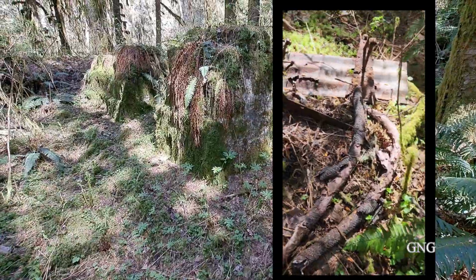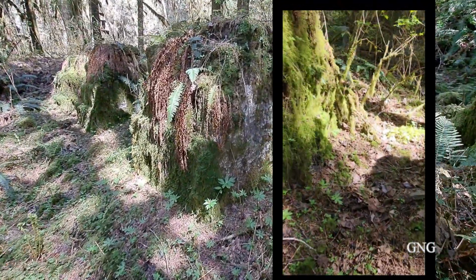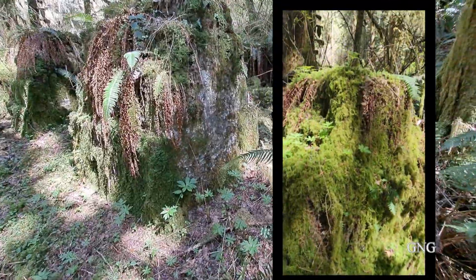It was out here at one time. I have to imagine there would have been probably a generator here to get to the electrical cable. That foundation, that thing's huge.